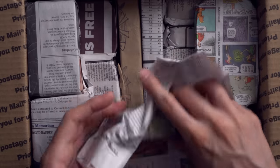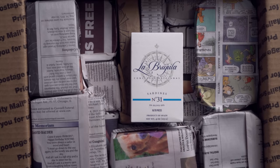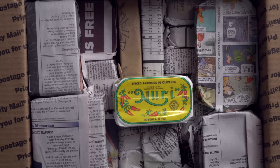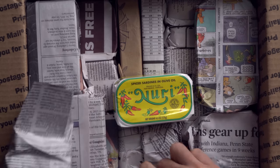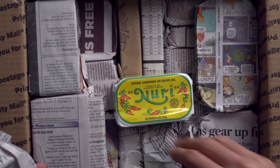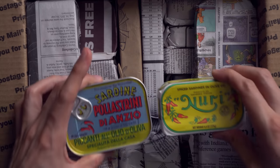What do we got? Box? Yes. La Brujula number 31, sardines. Nuri, spiced. Yeah, we like these. We might have more of those, right? Let's see if we can pick out the next. No, these are Palestrinis. Okay. These are spiced. You notice when I can go spiced, I go spiced.